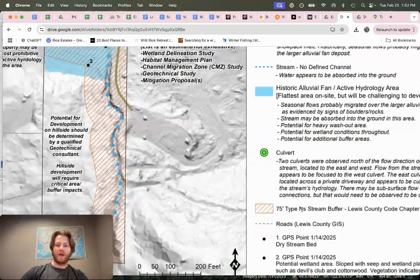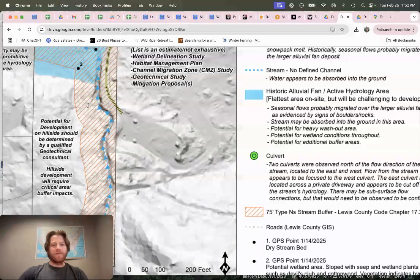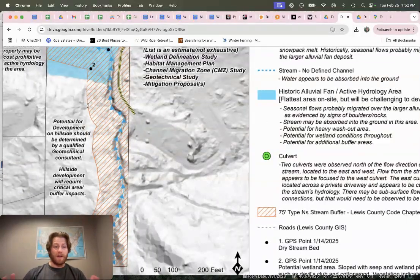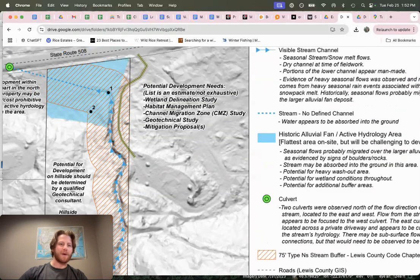And I think he's talking about a 75-foot stream buffer. Counties often will issue variances, make you only be 25 feet away or 50 feet away from that stream buffer. It just depends. This is all part of the development process, right? Working with engineers, working with the right people, the right skill sets to get your development plans approved, okay? And so they're outlining that on the property too.